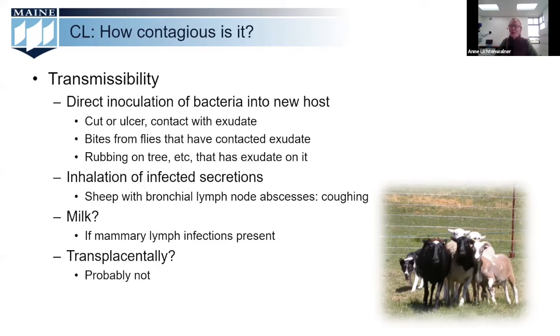Down under, I think it was in Australia, they found that the use of sheep dipping baths was spreading it all over the place a number of years ago. So there are a lot of different ways that they can get it. And again, I mentioned inhalation. If you have a sheep with a chronic cough, it can be spreading it around. We think that if animals have abscesses in the udder, which can occur, it could get into the milk. And it probably does not get passed from mother to lamb within the uterus. So, great.